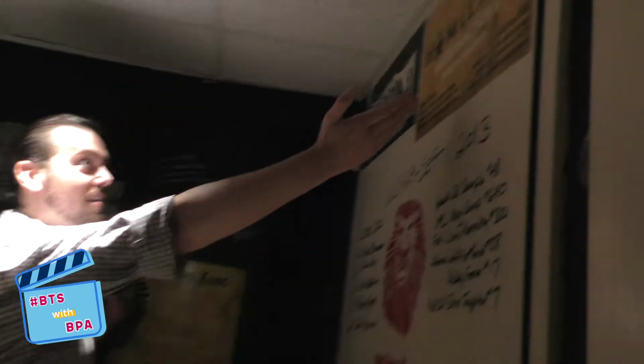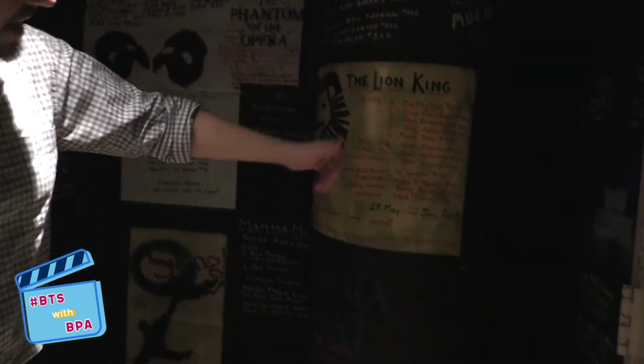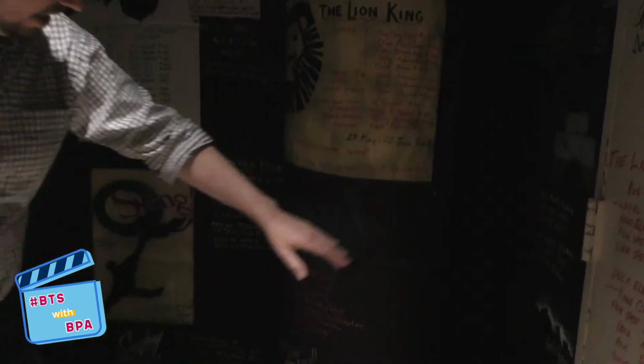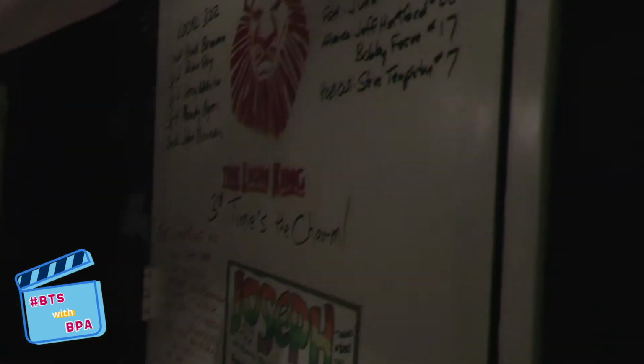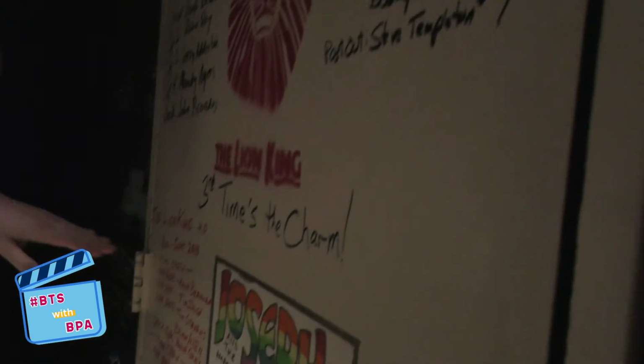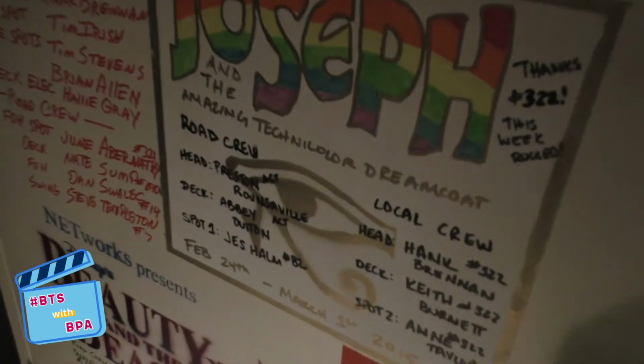We've got Hamilton here from 2018, but this is more interesting. We've got The Lion King from 2003, 2007, 2013, and 2018. So you can see some of these shows, they've been here a couple times.